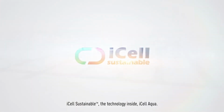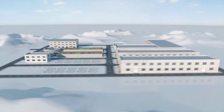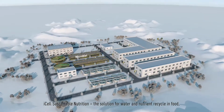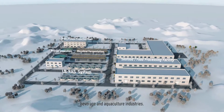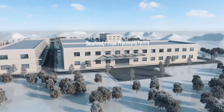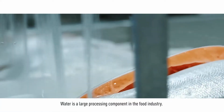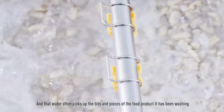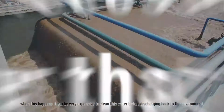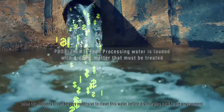iCell Sustainable, the technology inside iCell Aqua. iCell Sustainable Nutrition, the solution for water and nutrient recycle in food, beverage, and aquaculture industries. Water is a large processing component in the food industry, and that water often picks up the bits and pieces of the food product it has been washing. When this happens, it can be very expensive to clean this water before discharging back to the environment.